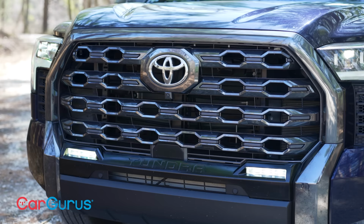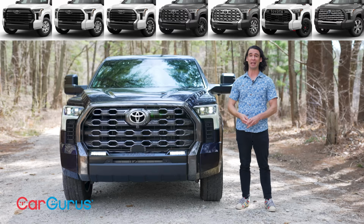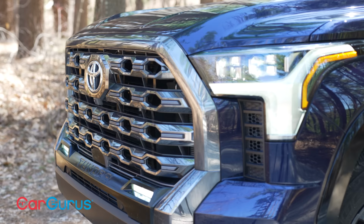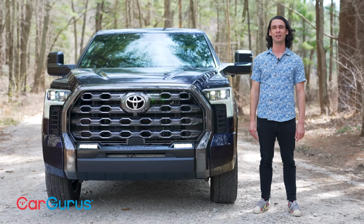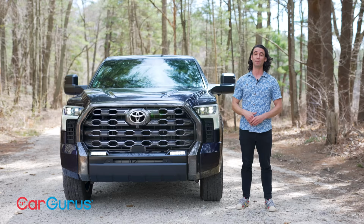The Tundra comes in 7 trims, so of course, 7 different grills. This is the Platinum. It's actually only the 4th trim. The 1794 Edition and the Capstone and the TRD Pro are all a little different looking and they're more expensive. This one's nice, got just enough chrome, a little darkened so it's not too over the top. You got the hidden LED lights that brighten up just like that. You don't even know they're there, but you definitely notice these headlights and the sequential turn signals.